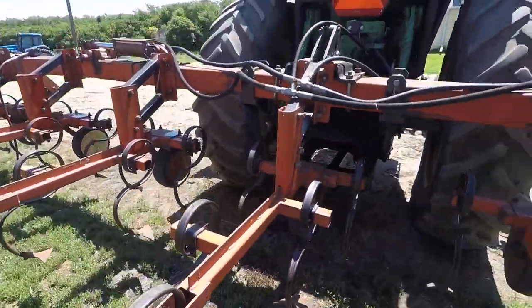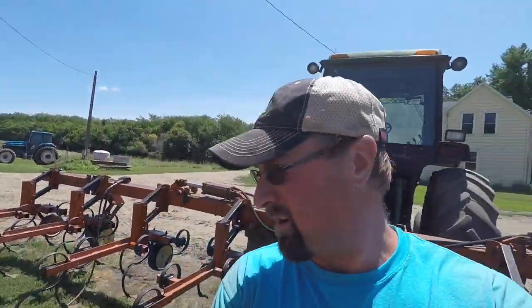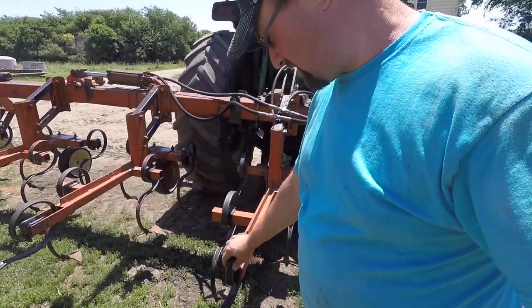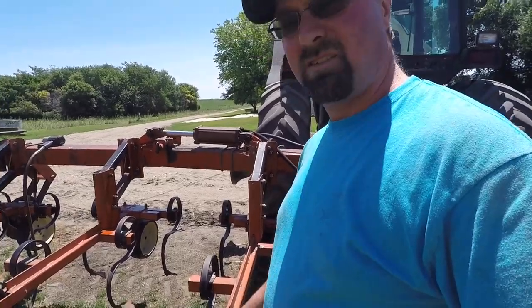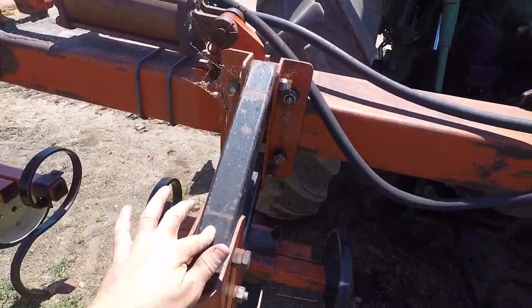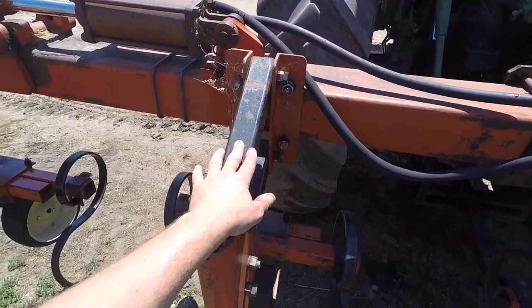We're just getting this thing ready to go here. I'm just going over it and tightening up some of these things. As you can see, some of these things are kind of wiggling, and this one here is really loose. The biggest thing is these. Sometimes they'll break. We've had a couple of them break last year, and I don't know where in the world to get parts for this thing.